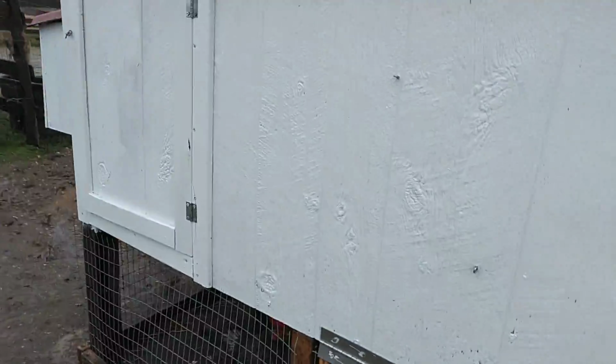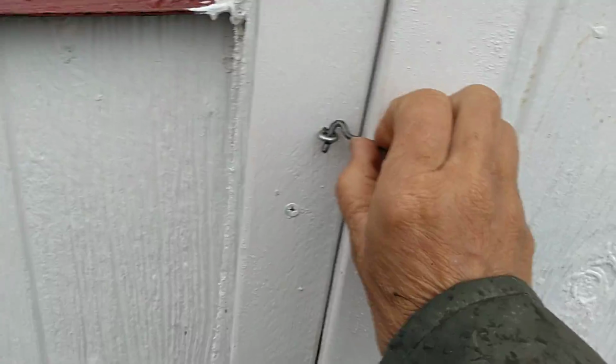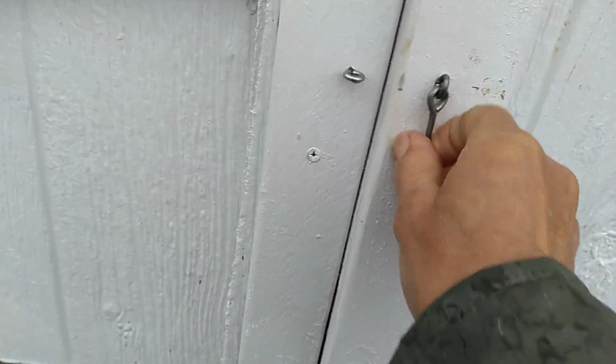Coming around here, this opens up for ventilation. Feeder hangs there. 3 nesting boxes, 3 perches there.